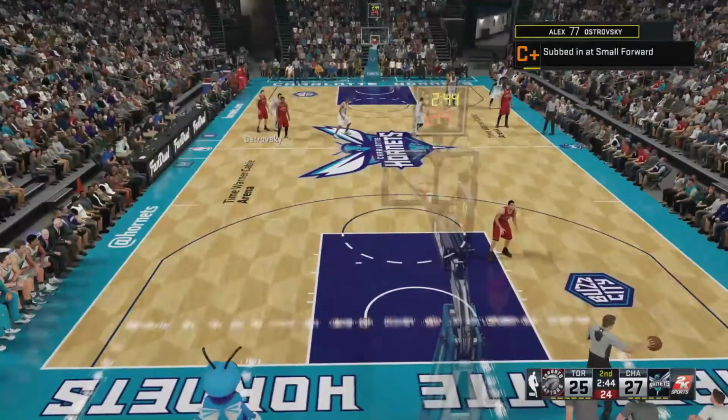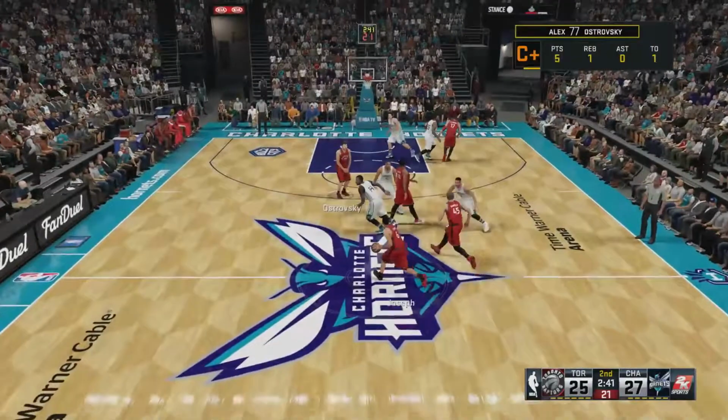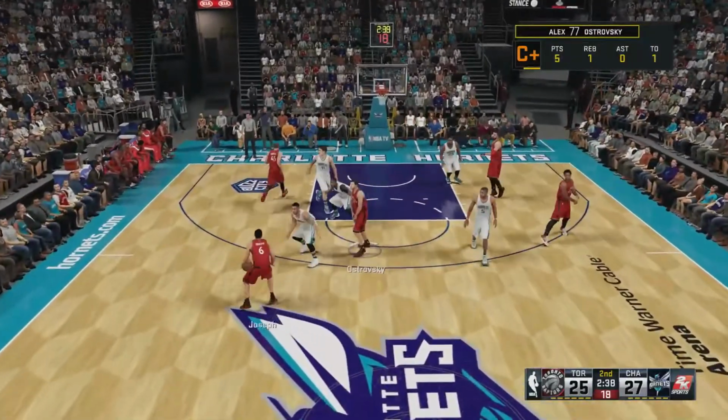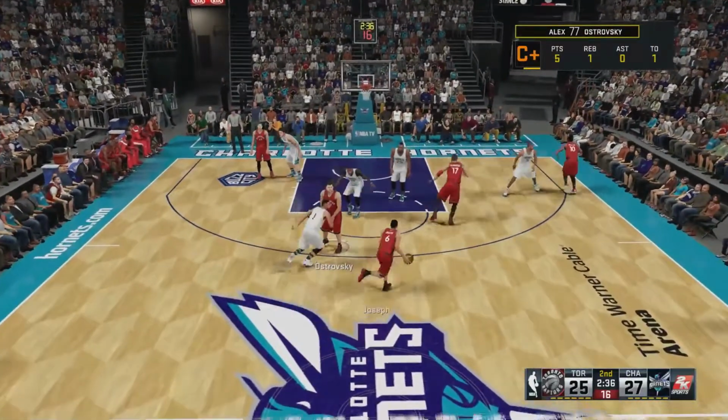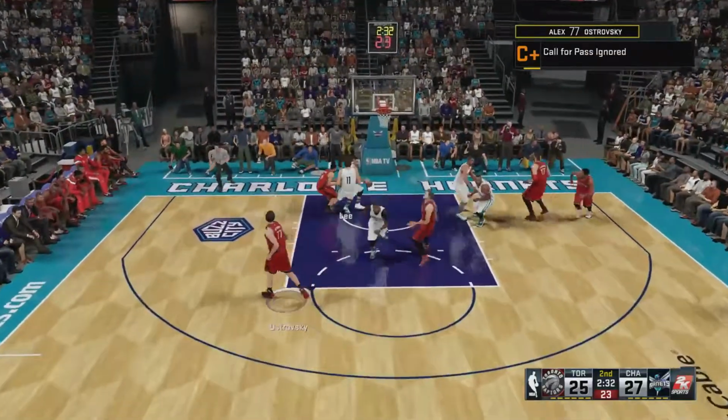Checked in for Cody Zeller. Myers Leonard comes in for Kaminsky. And it's Kid Gilchrist in for Lamb. And then for Toronto, Jonas Valanciunas, he's checked in for Biyombo. Maverick comes in for Damari Carroll. And it's DeRozan in for Powell.